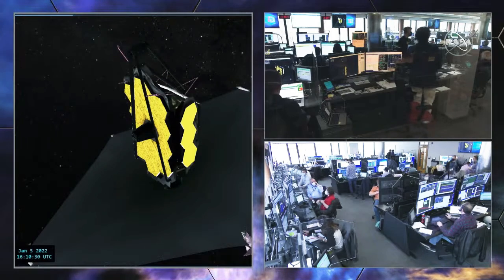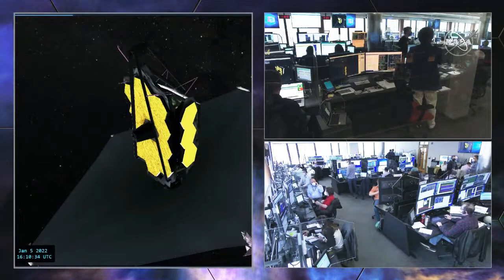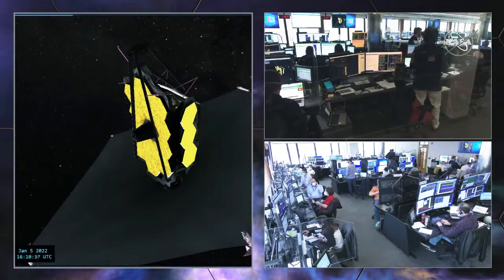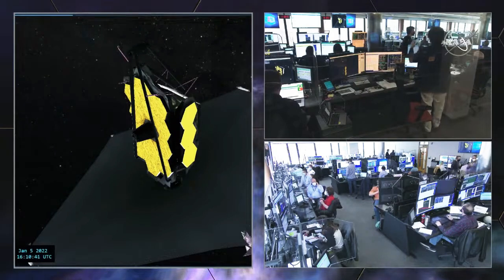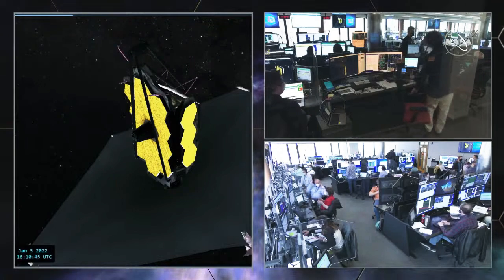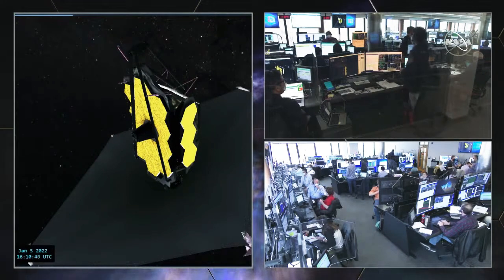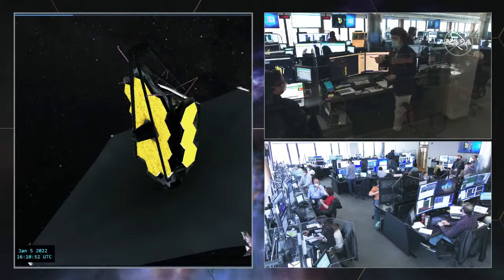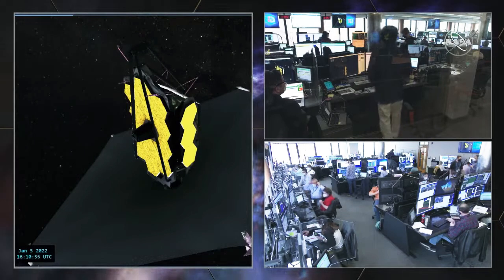So now they'll go ahead and get ready to do the full deployment. But the small move gave them so much confidence in the motor doing its job, and the mechanisms working and moving, just as expected. So they're coming into this next major deployment with a lot of confidence. As we were saying, there are no live cameras on the Webb telescope, for many good reasons.